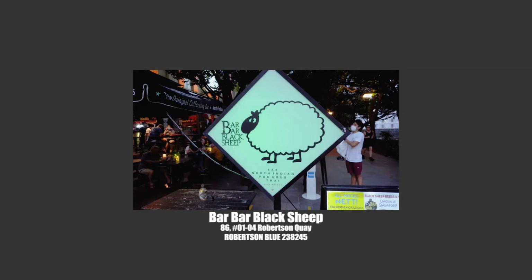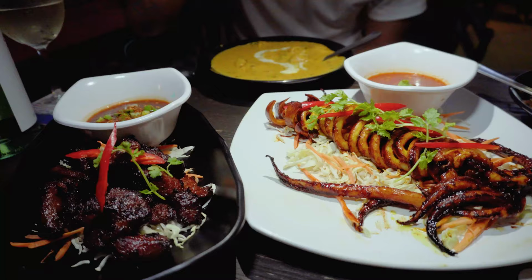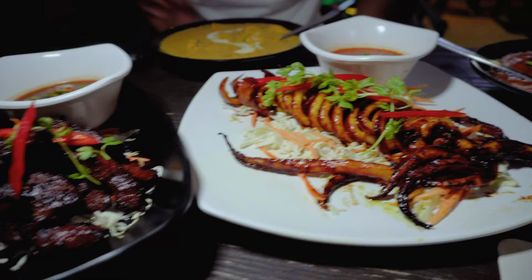We are here at Baba Black Sheep. This one is very interesting. It's like a coffee shop kind of concept. They have three brands here and one drink store, which is quite interesting. The squid broccoli has a really nice char. So far, I haven't seen it anywhere else, the whole squid like that.